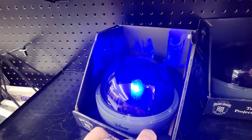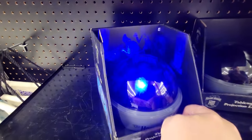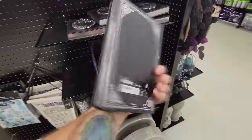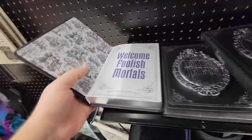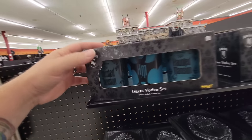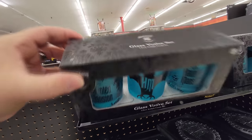Tabletop projection light. There we go. Yeah, it projects all the Haunted Mansion stuff on the walls and on the ceiling. Haunted Mansion journal. This is pretty cool. Yeah, look at that. You could write all your innermost evil thoughts. Haunted Mansion votives. Those are for candles.